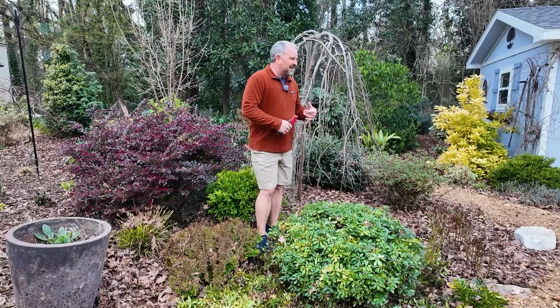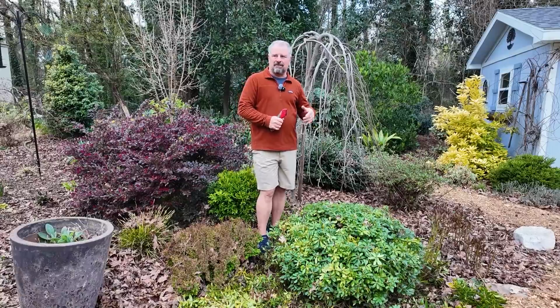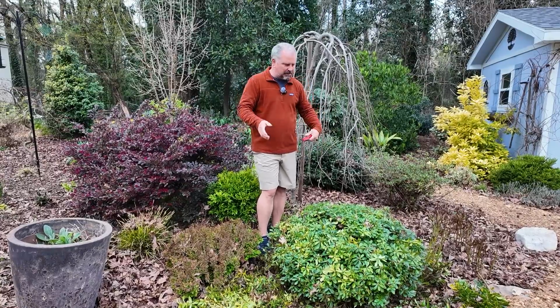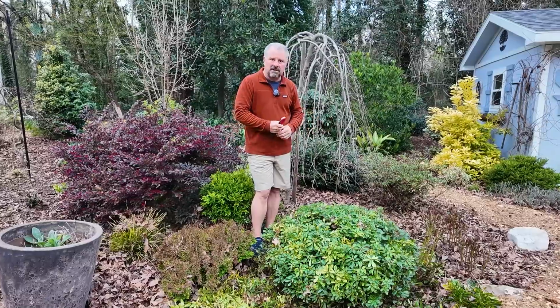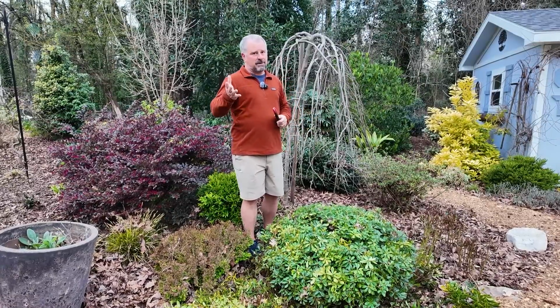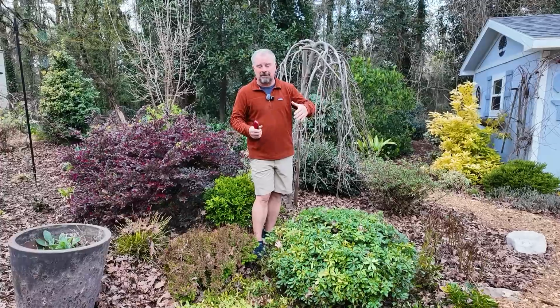But again, I think it is about that moment where, if you've got things you're going to want to clean up, any winter damage on them or anything, it's probably time to go ahead and do that before that new growth starts emerging on them. Unless it's something that flowers early and you want to enjoy the flowers on it before you do that, you need to prune after flowering.